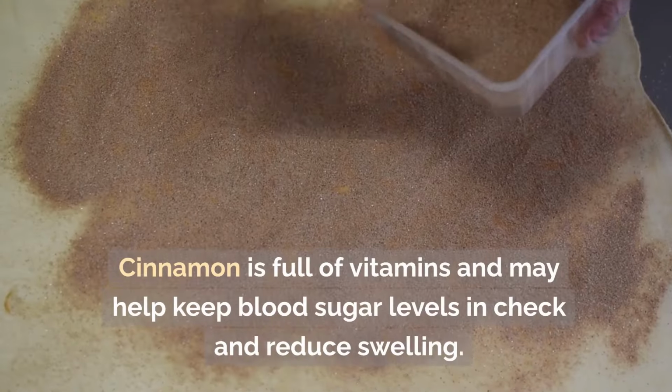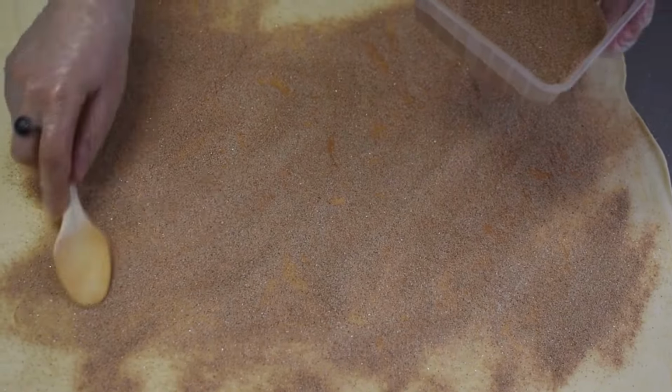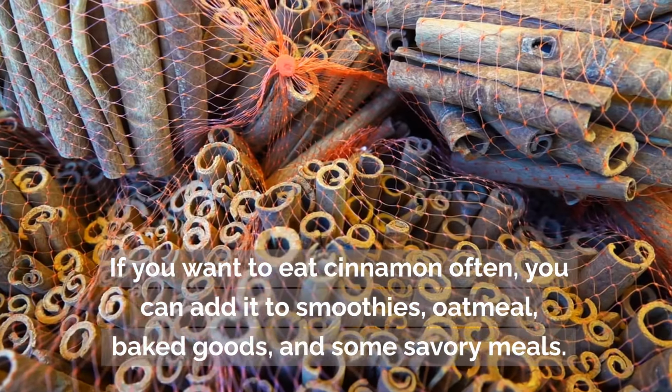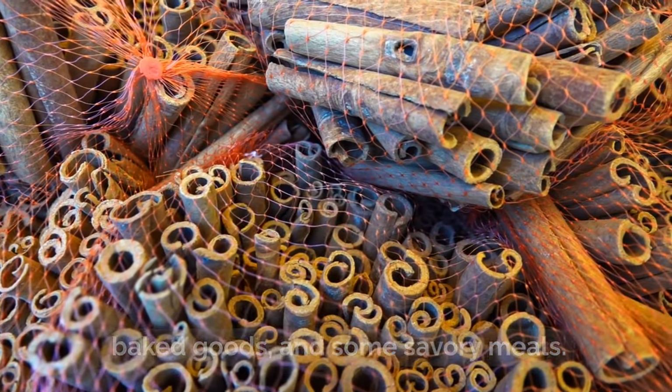Cinnamon. Cinnamon is full of vitamins and may help keep blood sugar levels in check and reduce swelling. If you want to eat cinnamon often, you can add it to smoothies, oatmeal, baked goods, and some savory meals.